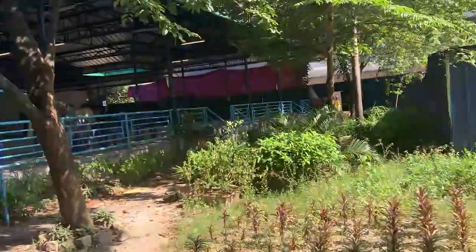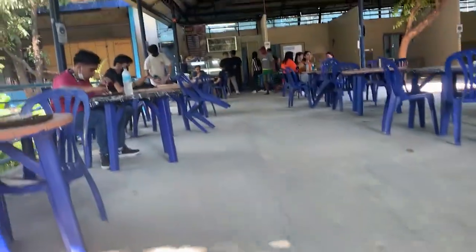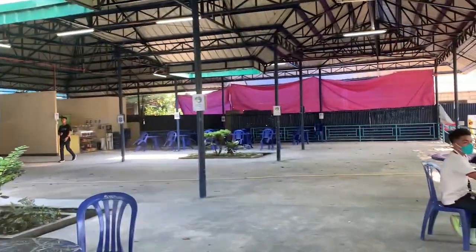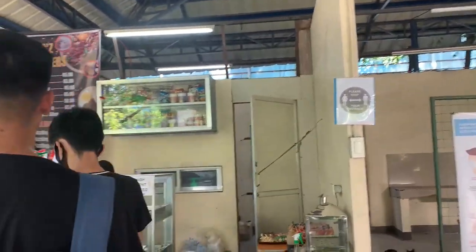Tingnan muna natin. Bago na din ang canteen area, pinalawak at structure. For new students that do not know the history of this area, tinatawag ito dati na Dubai. Dahil mainit ang canteen dito noon, sobra at maalikabok din. But now, maaliwalas na siya at in-improve na din ang lugar.